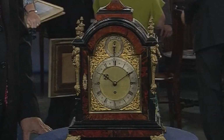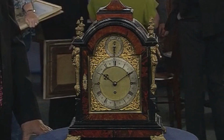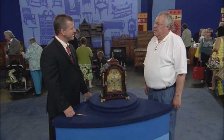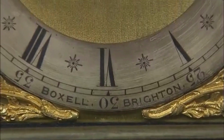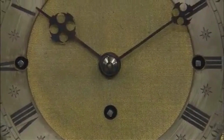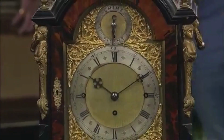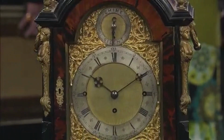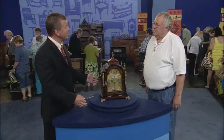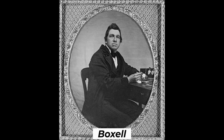This charming English bracket clock chimes every quarter hour and strikes the hour with a beautiful gong. The guest estimates the clock's age to be between 1770 and 1780. It is signed by a maker in Brighton, England. I tried to find out some information on the maker and... Beautiful finish is actually celluloid, designed to resemble tortoiseshell. The expert corrects the age, placing it between 1851 and 1878, made by the Brighton clockmaker, Boxall.